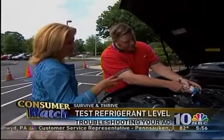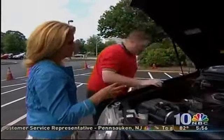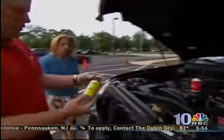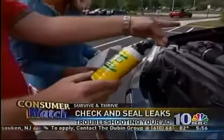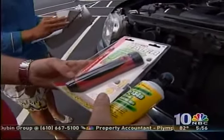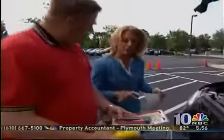Now, you could have leaks in the system, right? Yes, ma'am, you can. And one thing we have for that is this R134A UV leak and dye detector. You put it right in your system, and then you take your UV light, and what this does is helps to identify leaks in the AC system as well. That's great. So all of these are available at an auto parts store.